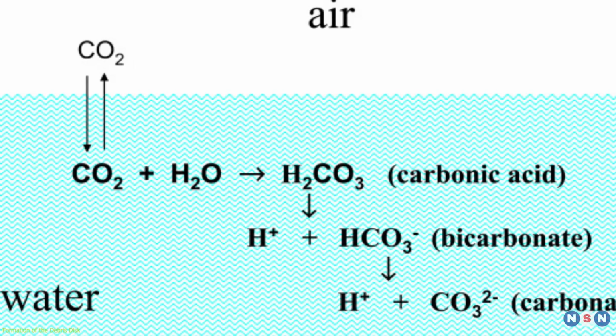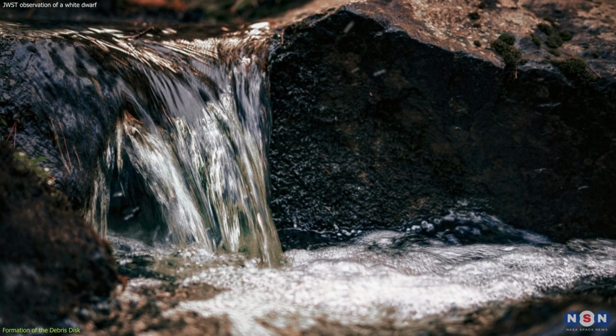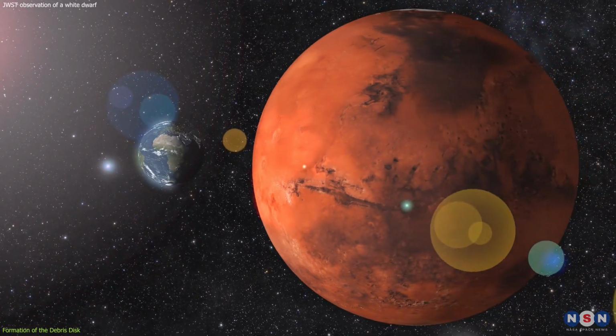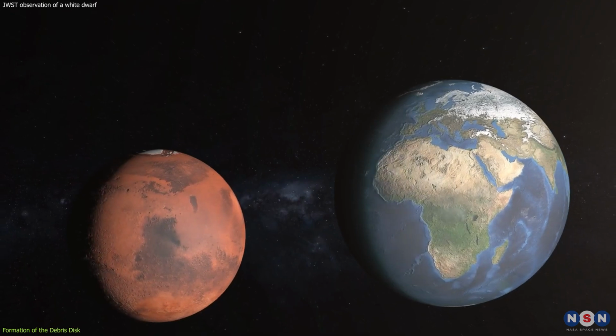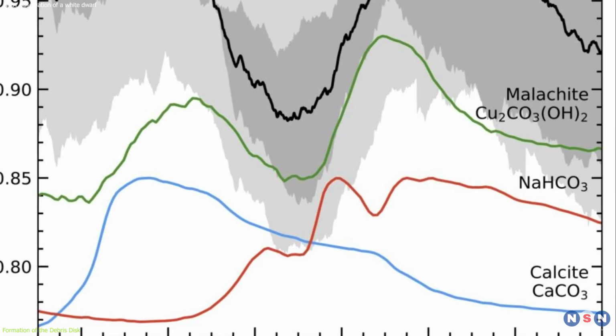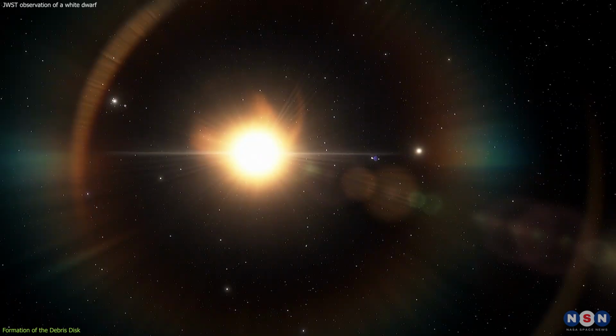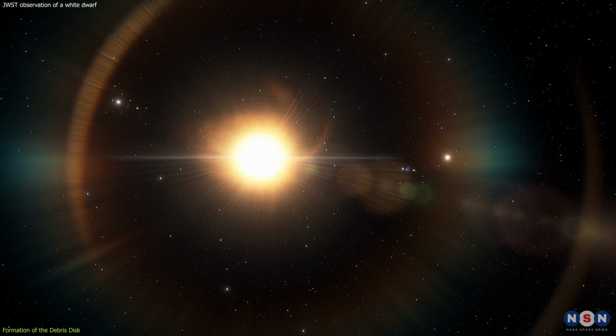Carbonates are minerals that form when carbon dioxide dissolves in water and reacts with rocks such as limestone and marble. They are also found on the surface of Earth and Mars, where they indicate the presence of past or present water. The detection of carbonates in the disk around the white dwarf is very rare and surprising because carbonates are easily destroyed by high temperatures and ultraviolet radiation.